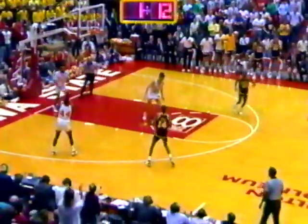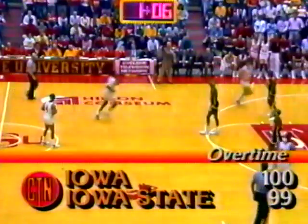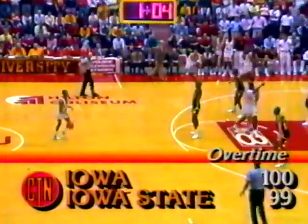Iowa State averaging 104.6 points a game at home. Armstrong backdoor. Good cut. I mentioned earlier that it's been every game at home, but Arizona State was the one game that they did not get 100, they got 99. A minute three.